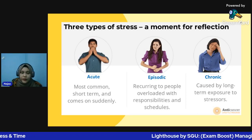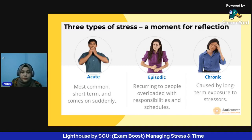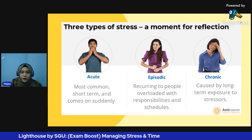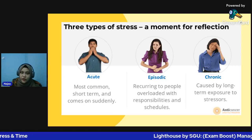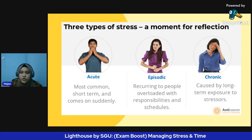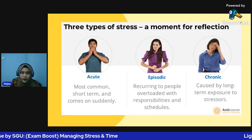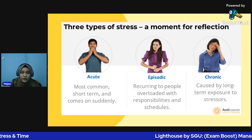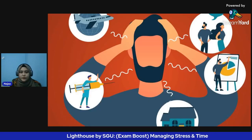Episodic stress is when people are overloaded with responsibilities and schedules. Sometimes people who experience episodic stress have the tendency to break down. And if they are not treated, it could lead to chronic stress, which is long-term exposure to a stressor. So make sure every single one of us never experiences a chronic level of stress.